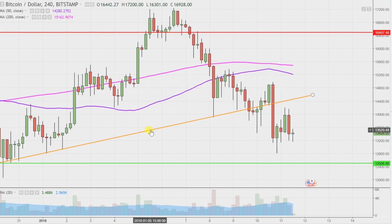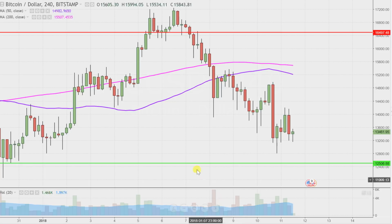And just from a presentation standpoint, I don't want to have clutter all over the place and risk causing confusion, so I'm just going to get rid of that line. Yes, it still pertains, but as it stands right now, I want to keep things as clutter-free as possible. The other overall price level to keep an eye on is up here at 16,500, denoted by the red line right there. But that's not exactly relevant right now given the price is way down there. 12,500 is definitely a lot more relevant given that the price is closer to it.